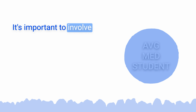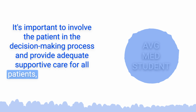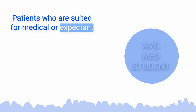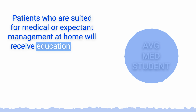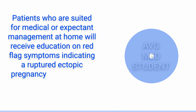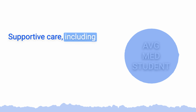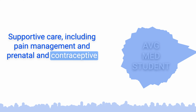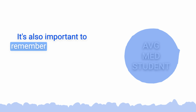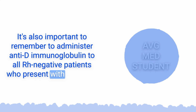It's important to involve the patient in the decision-making process and provide adequate supportive care for all patients, regardless of the management approach. Patients who are suited for medical or expectant management at home will receive education on red flag symptoms indicating a ruptured ectopic pregnancy and arrange for appropriate follow-up prior to discharge. Supportive care, including pain management and prenatal and contraceptive counseling, should be provided to all patients. It's also important to remember to administer anti-D immunoglobulin to all Rh-negative patients who present with bleeding.